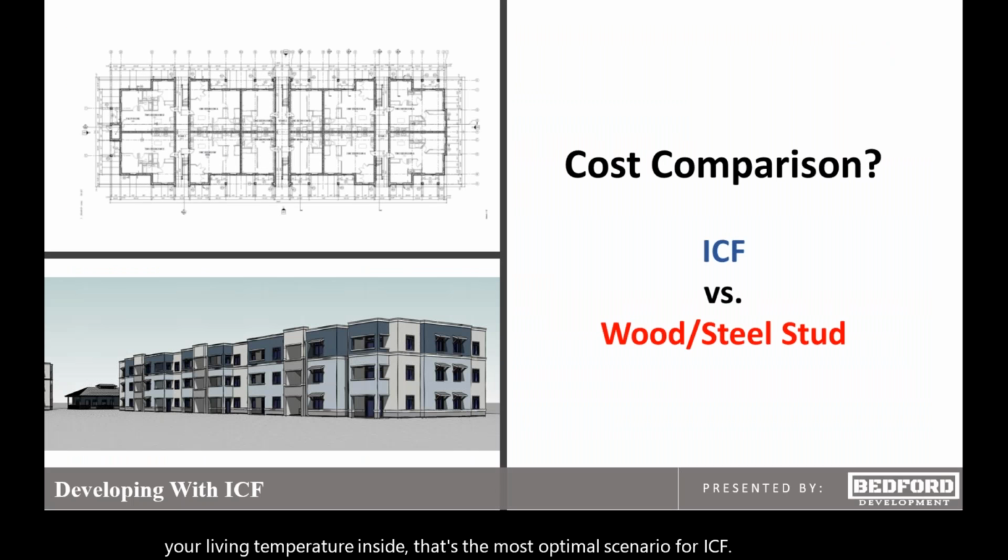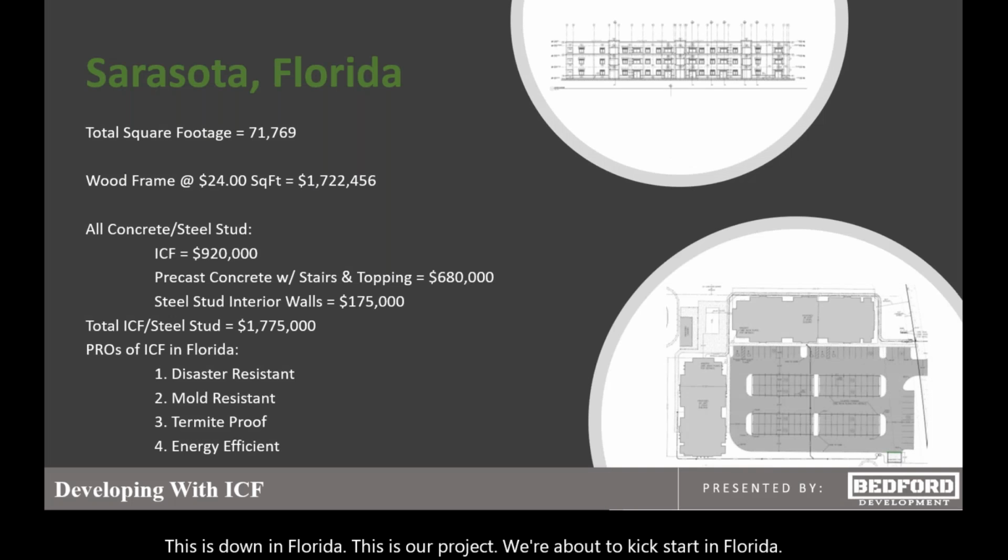So I want to do a cost comparison here on a wood versus steel stud and ICF. This is down in Florida. This is our project we're about to kickstart in Florida. It's a 60-unit project, wood framing with all the tie downs, hurricane tie downs, and everything like that in Florida to meet hurricane code. It's about $24 a square foot.